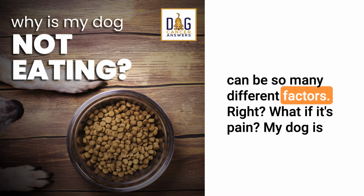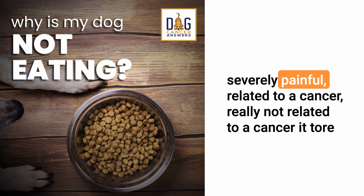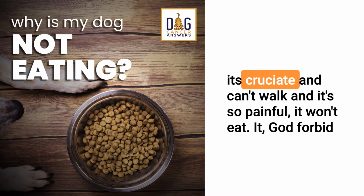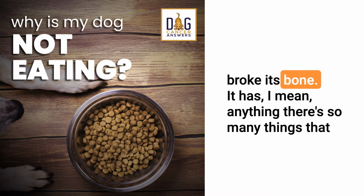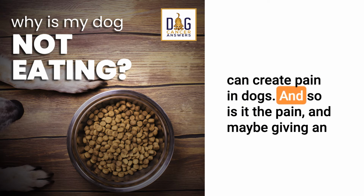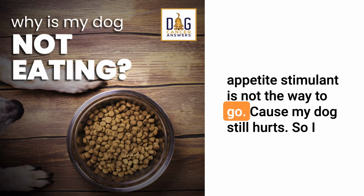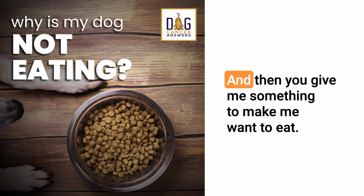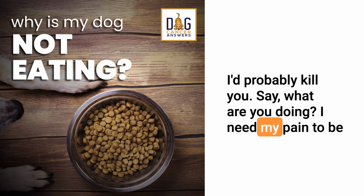And there can be so many different factors, right? What if it's pain? My dog is severely painful, related to a cancer, not related to a cancer. It tore its cruciate and can't walk, and it's so painful it won't eat. It, God forbid, broke its bone. There's so many things that can create pain in dogs. And so is it the pain? And maybe giving an appetite stimulant is not the way to go because my dog still hurts. So I give an appetite stimulant. Can you imagine you're in horrific pain and then you give me something to make me want to eat? I'd probably kill you. Say, what are you doing? I need my pain to be reduced.